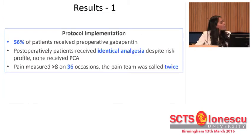The first question is, was the protocol actually implemented? Now, only 56% of the patients actually received the preoperative gabapentin. Out of the 15.6% of the patients that were identified as high risk for pain, none of them received different analgesia despite their different risk profile. So low risk and high risk patients both received identical analgesics, and none received PCA, patient-controlled analgesics.